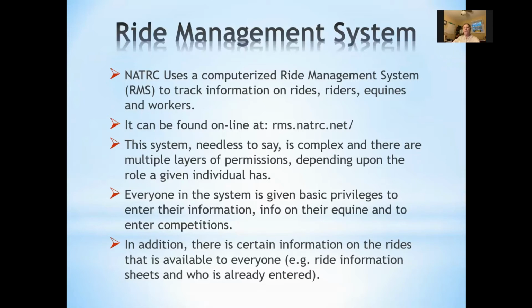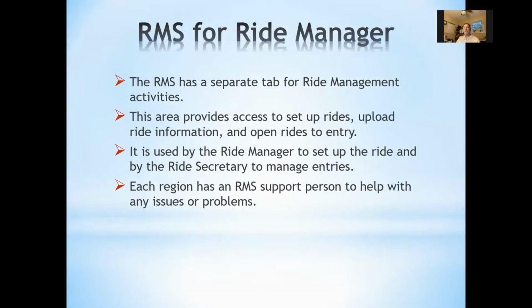When going into the RMS, the riders only see the tab focused on the horse rider profiles, ride information, and capturing their entries. Ride management has access to additional tabs where ride specific information is entered and managed. There are RMS administrators and various NATRC data coordinators that have access to additional tabs within this system.